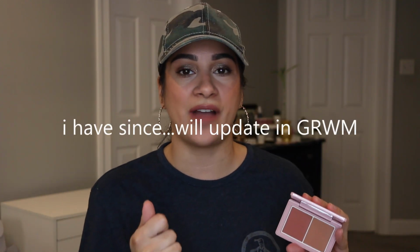The other one that I did get was this Westman Atelier Baby Cheeks, this blush duo. I meant to put this on today. I just recently got this one, so I haven't been able to play with it, but because of what happened this morning, I completely forgot, and I had to put my face on real fast.